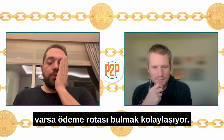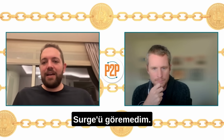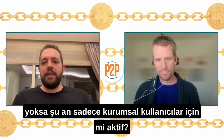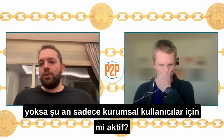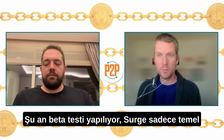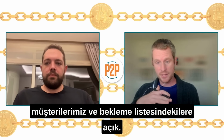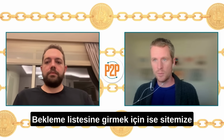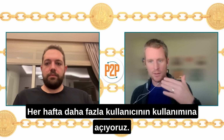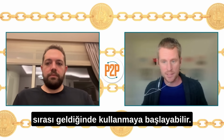And for this Surge, I went through Voltage and couldn't see it. Is it a new feature, or do you have it already for maybe enterprises only? Yeah, it is a new feature. We have people beta testing it, primarily core customers and people on our wait list. We've got a wait list currently, and you can easily sign up for it on the website, but we're rolling it out weekly to more users. So anyone's welcome to get on the wait list and start using it.